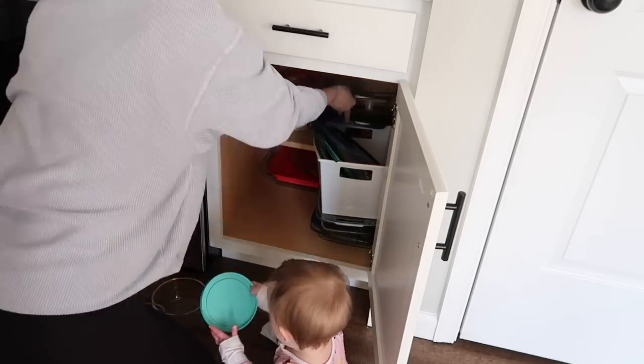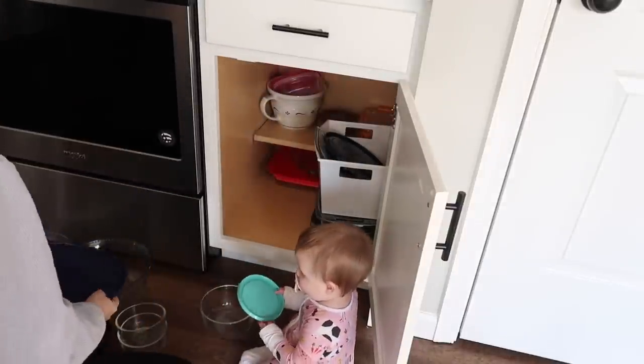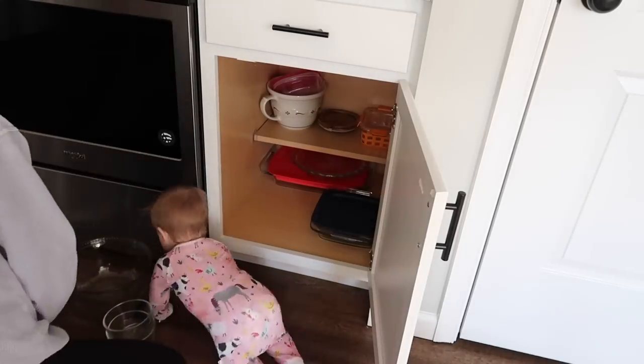So I went ahead and did that, and then we're gonna move into the kitchen and get some decluttering done in here. I'm going to be going through my Tupperware drawer that you see right here, and then I have that little drawer in the bottom of the oven that I needed to clean out as well.